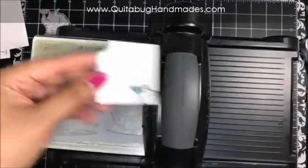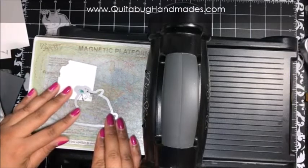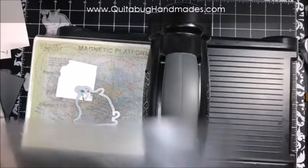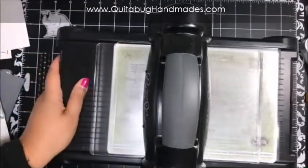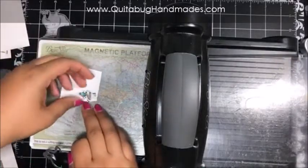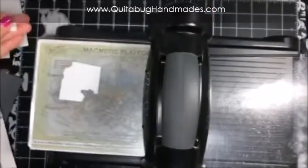Then just bring in your little piece of Whisper White, and we just want to line this up and get just that little bird. Die cut that little bird out. All right, I think that looks lined up. Another cutting plate on top. Crank that through. Okay, let's see how we did on that. Oh yeah, perfect. And then I'm just going to cut out the rest of the way around the little bird. Isn't that so cute? So precious.